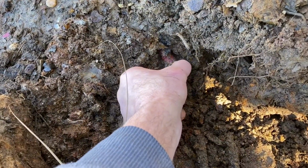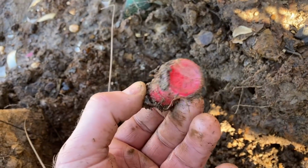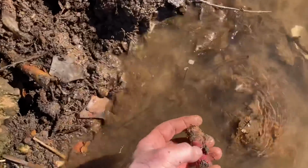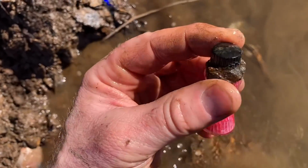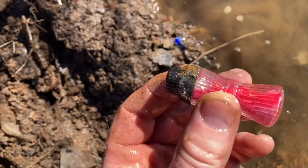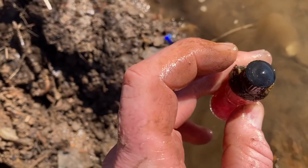I like the color showing through. Oh, it's one of those nail polish bottles. I thought the bottle was actually red, but it's not. I think the nail polish, whatever was in this, is red. Look at that. I still like it. I got a couple of these and they look really nice on display. And this is the only one I've seen with the cap on it.